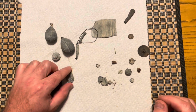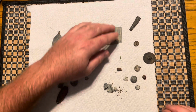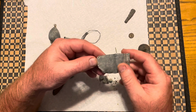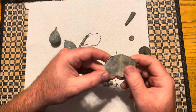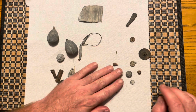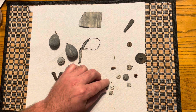There was a spoon sinker. I don't think that's very old. Little ring thing. And this here piece of lead, this is interesting. I'm pretty sure this is a piece of lead. What do you guys think that would have been off of? Look how flexible that thing is. I'm pretty sure that's lead. It feels like lead. It's interesting though. Oh, where am I at here? There's all my little tiny bits of lead pieces.